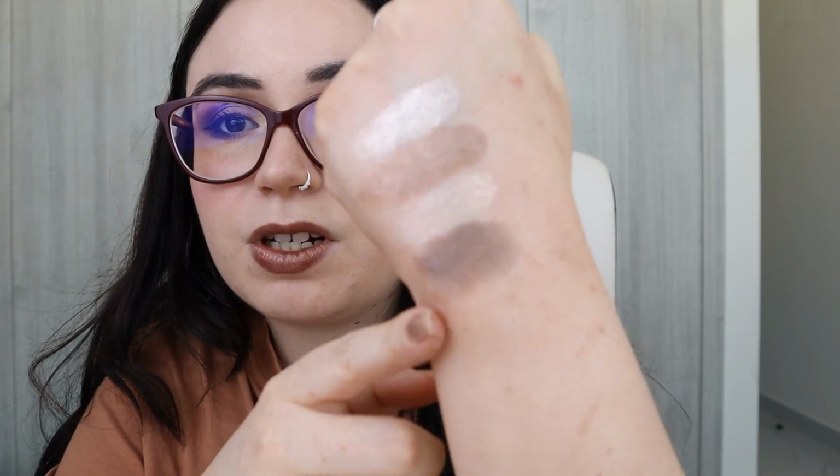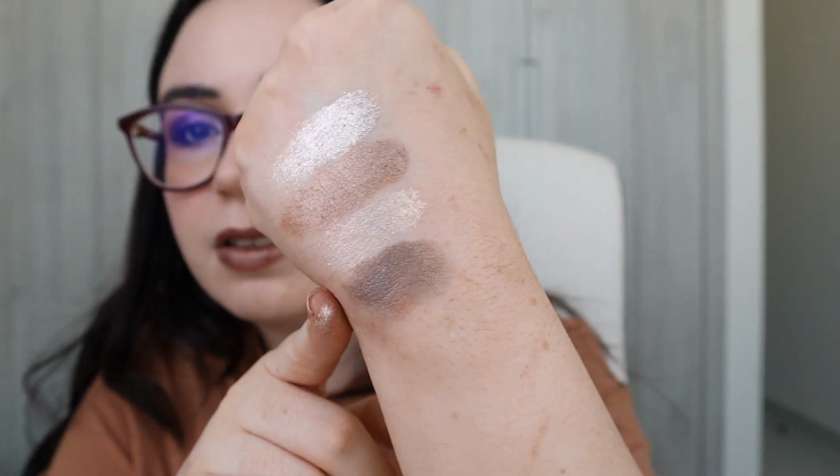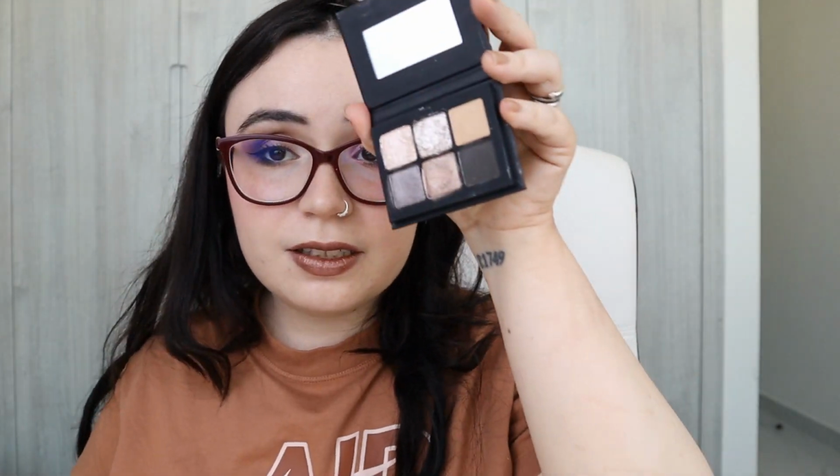Well, this was the best swatch because it's on my wrist, but this is great. And this doesn't cost much because it's a mini palette. You don't get a lot of product, but you get these. I think it's a good deal.